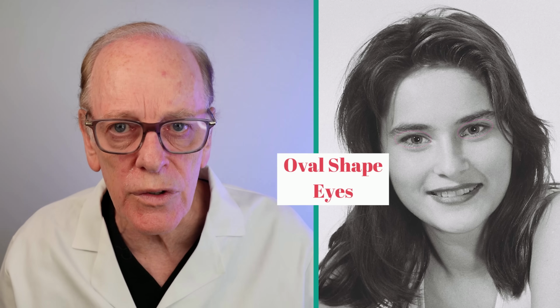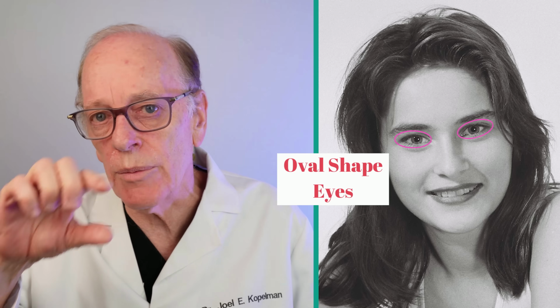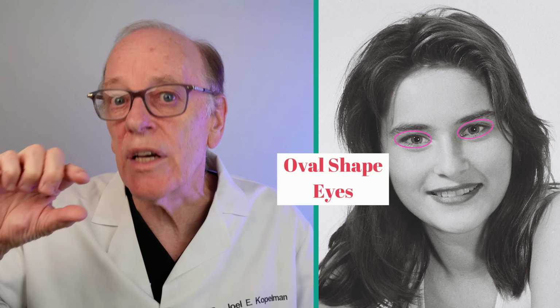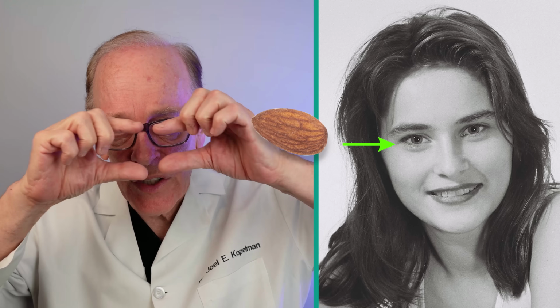The first dimension is around her eyes. Her eyes are oval-shaped, almond-shaped, and have a bit of a flare at the end. So what is an almond-shaped eye? It's like the shape of an almond nut, which means it's oval, but it also has a greater length than a vertical height. That's the first feature you should take note of.